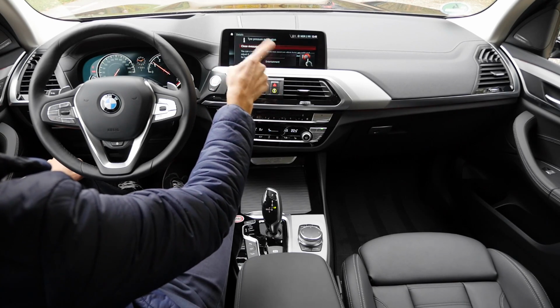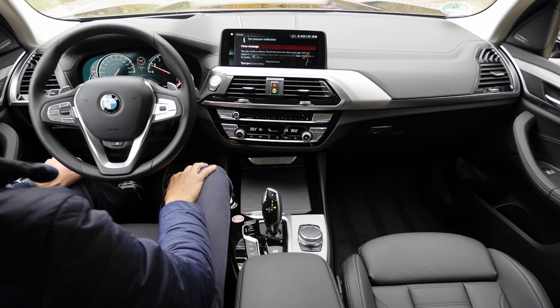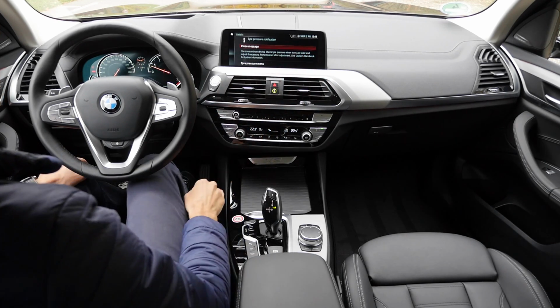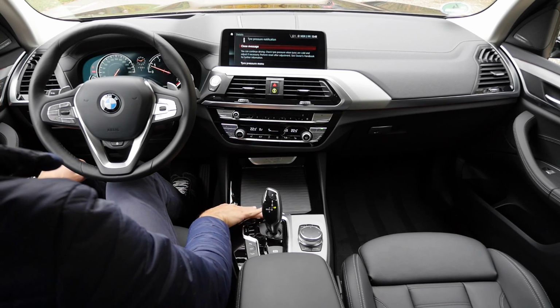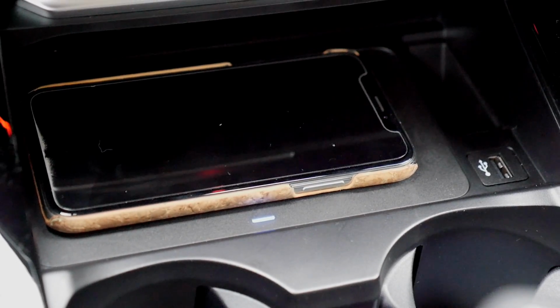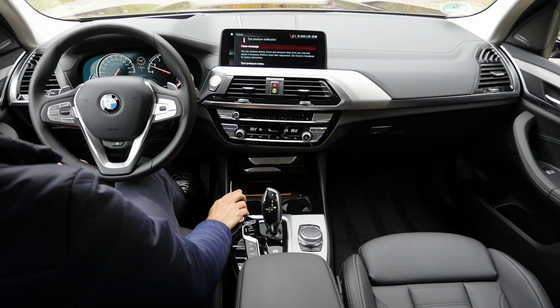Yeah, we also have this gesture control if you like to use it and if you have that option. And this brushed aluminum style here is also pretty fancy. X3 logo in the lower part, you can fold open this lower part. Then there's also an inductive charging platform for your smartphone. When the blue light is flashing, it is active.